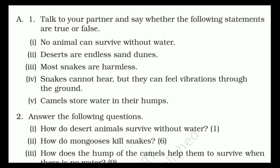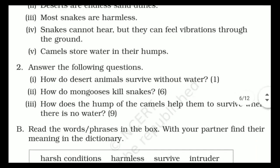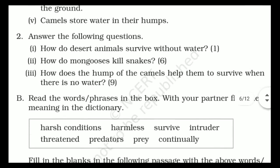Most snakes are harmless. What do you think? Answer it. Snakes cannot hear, but they can feel vibration through the ground. What do you think? Answer it. Camels store water in their humps. Just now we have finished the chapter and I told you about the myth, right? So go through these questions and answer them.